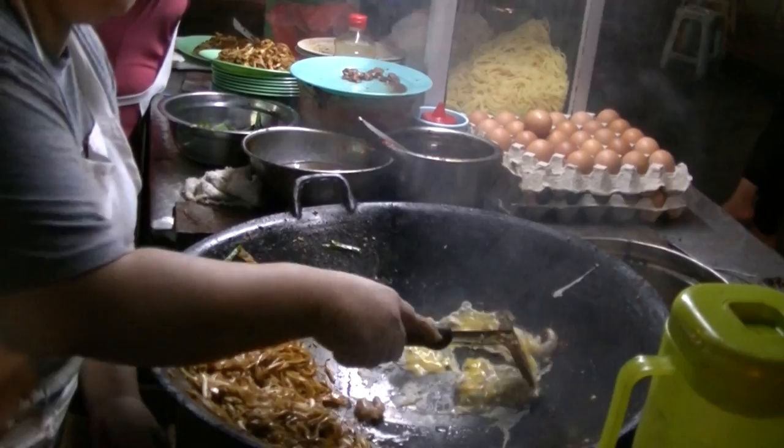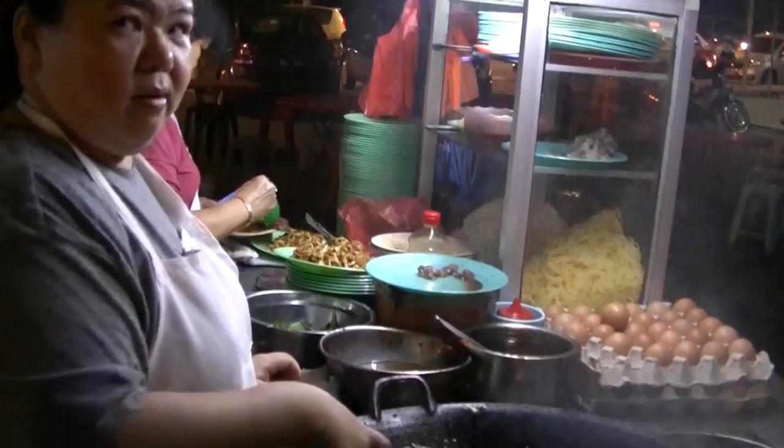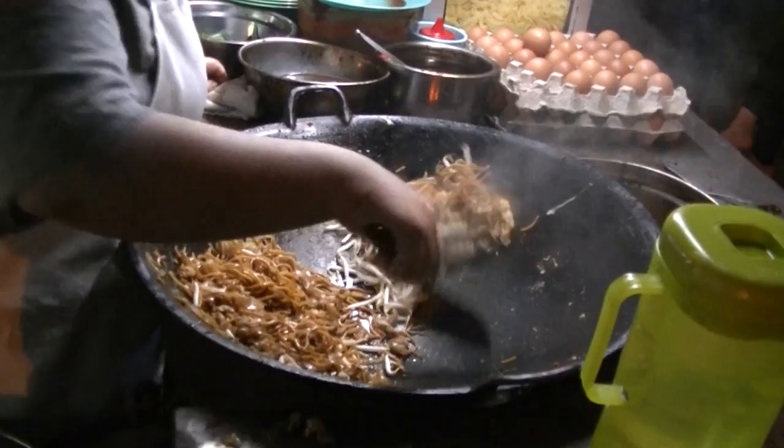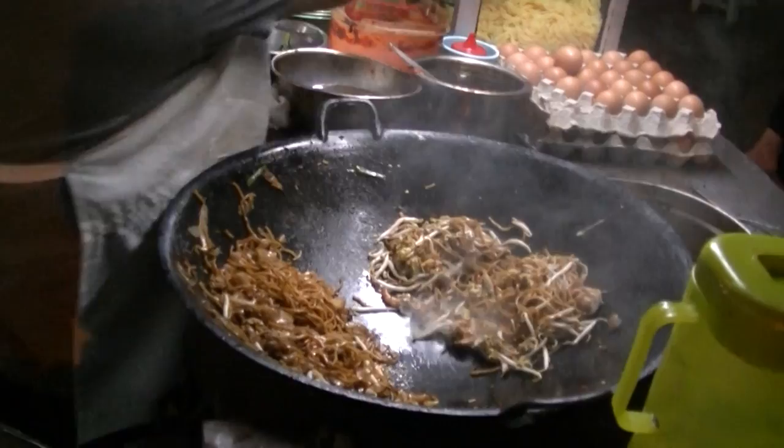Can you remember all the orders? No need to write it down. Oh, my hand is so busy, how? Oh, yeah, that's right. So that means you have a mansion somewhere, lah.